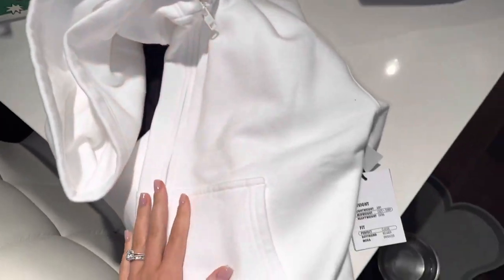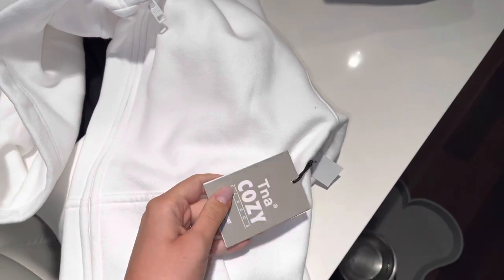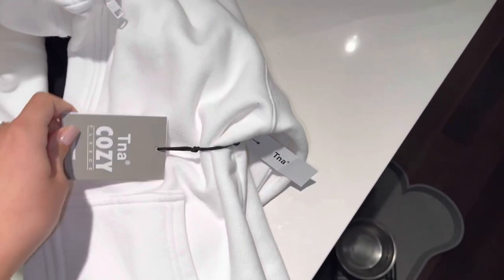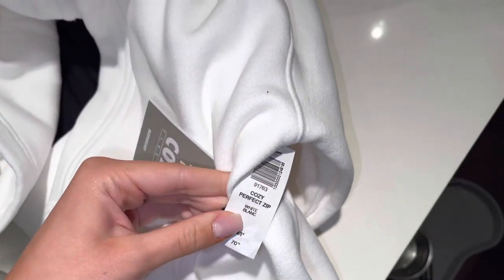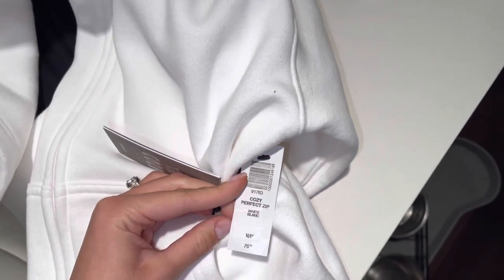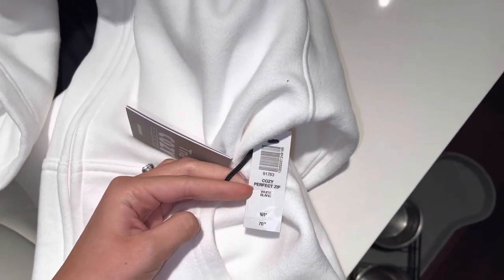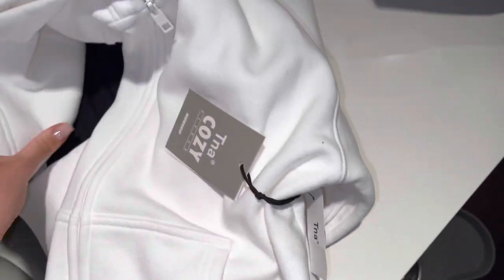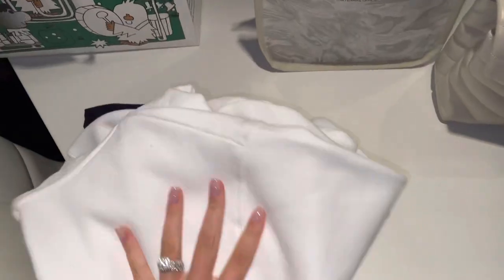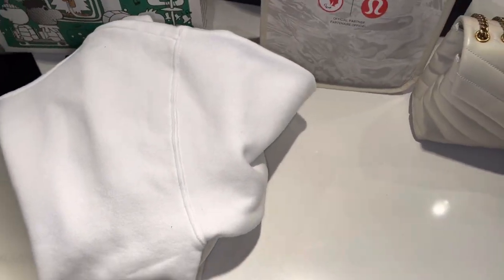It's just your typical white zip-up sweater, from the TNA Cozy collection, and it's called the Midweight. This is the tag in case anyone's interested. I got it in a medium because I like my sweaters a little oversized, and it's called Cozy Perfect Zip, and it is white. So yeah, that's what I got. It's kind of dangerous though because I self tan, so I feel like white was not a good idea, but it is what it is.